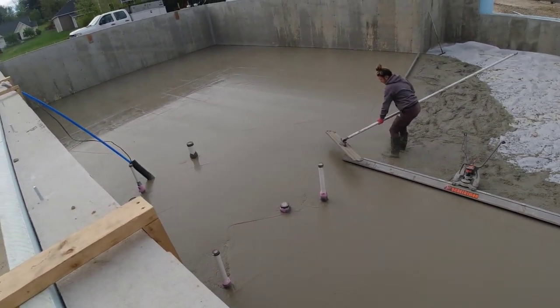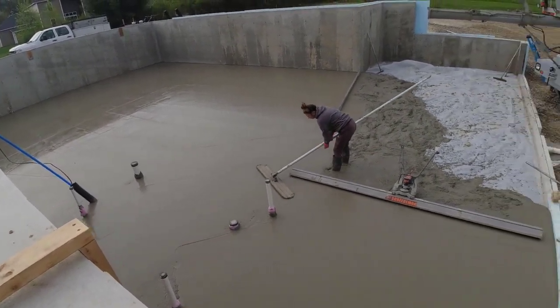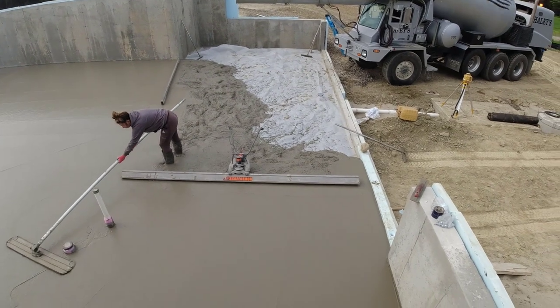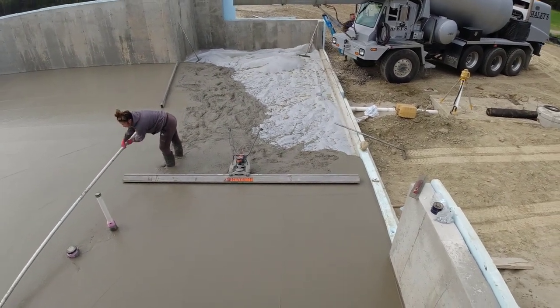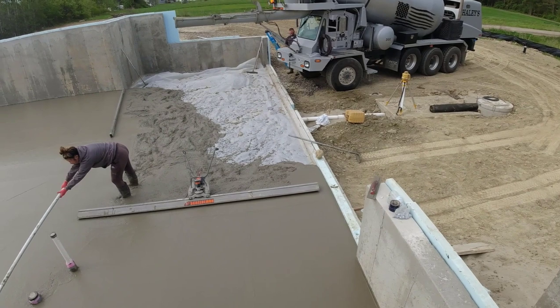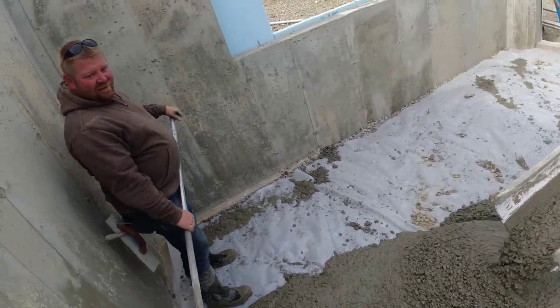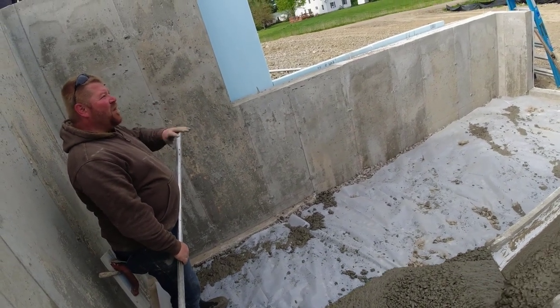This thing is about 60 by 36, plus that little jog over there, so it's a good sized house. We call this a walkout basement, so they can walk right out this wall right here. There'll be five more. Five more.